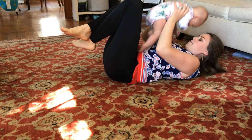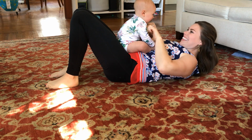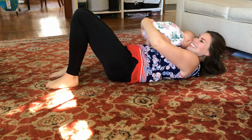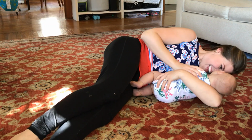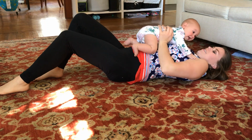Another one of my favorite ways to play with Juliana is just to put her on top of me or put her next to me and just kind of play with her up close with some good eye contact or let her play and crawl all over me and just kind of roll around with her. It's just a great little cuddle time and good bonding.